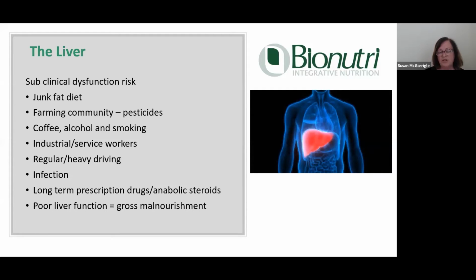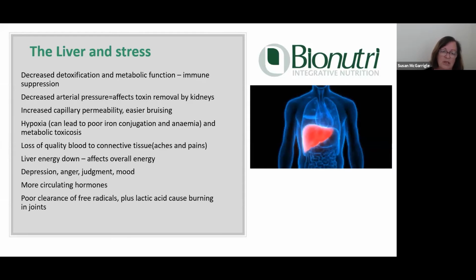And where stress underlies so much, and a lot of our patients come in with stress, and it may not just be emotional stress, but it could be chemical stress, it could be physical stress, it could be any type of stress, infectious stress on the body. And basically, what you're going to see with that is not only an impact immediately, probably on the stomach and also digestion, but decreased detoxification and metabolic function, immune suppression, decreased arterial pressure.